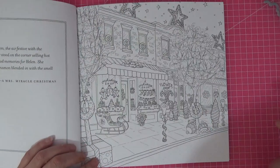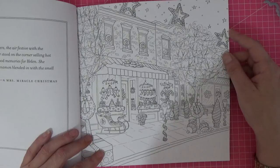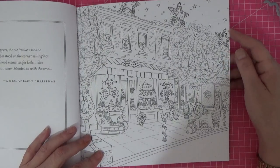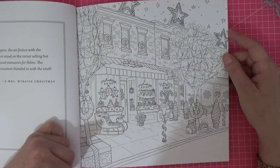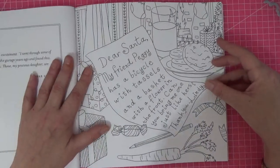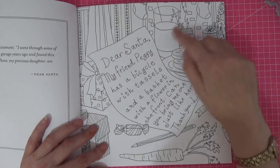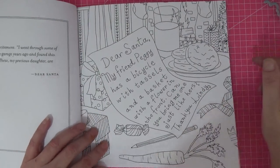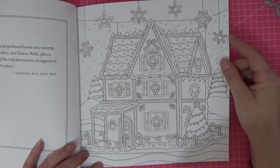This is when you have to brave the shops. But they look like very nice shops. Flower shop, a holiday shop. Even the parking meter's been decorated. It's a very jolly town, that one. Your list for Santa, or a note for Santa with his cookies and milk, and a carrot for Rudolph. Gingerbread house, that would be so much fun to do.